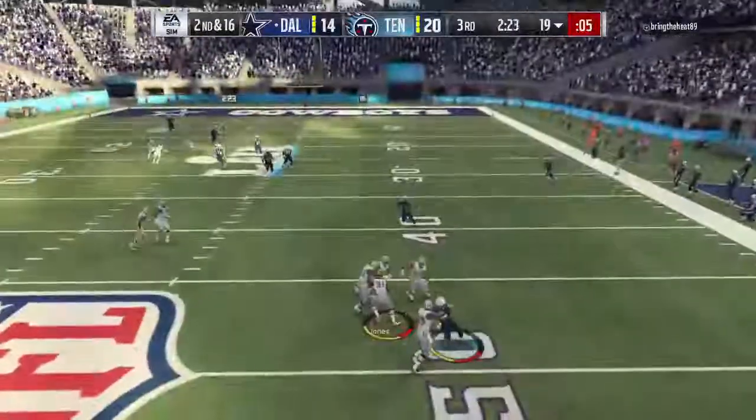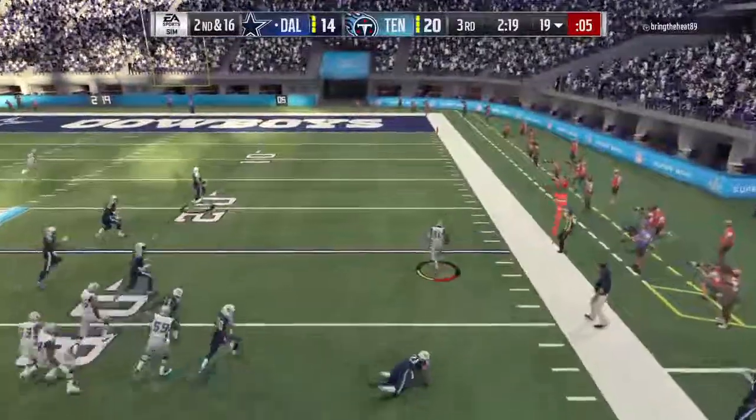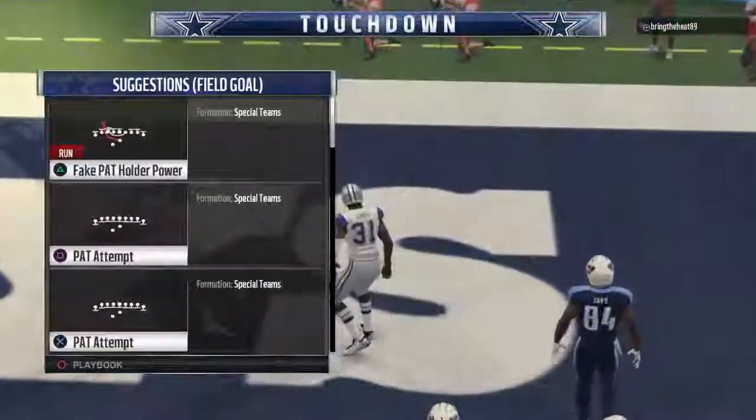Into double coverage, and it's intercepted. Picked off by Byron Jones. And some room to maneuver. And he will score. Touchdown, Cowboys.